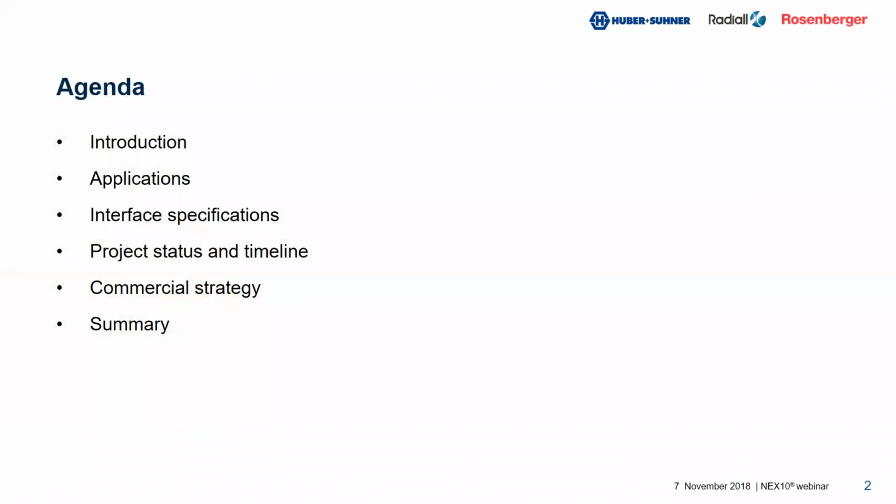In this presentation, we will show you the challenges we saw for the next generation RF antenna connectors and how we solved them with our NEX10. We will explain the NEX10 interface and its features and benefits. Part of this presentation will also be the status and success of our market introduction.